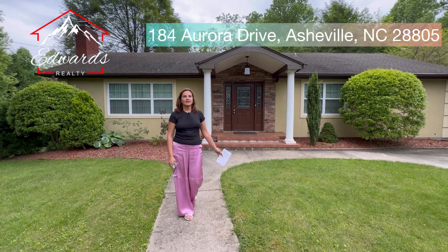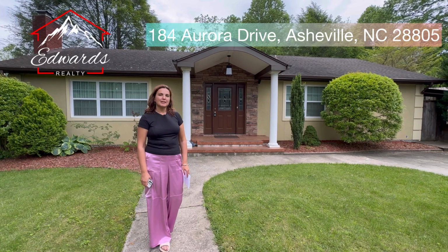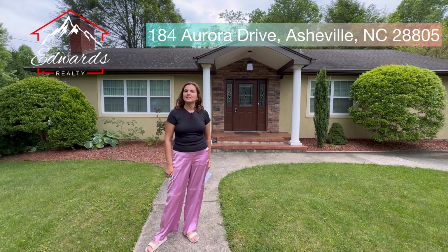So we're gonna see the upper level first. It's the main level, and then we'll go check the basement. This listing is presented by Ann Roth with Nest Realty. So let's go see what's inside.